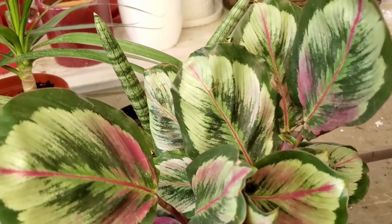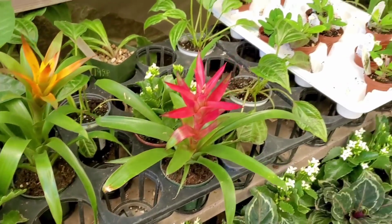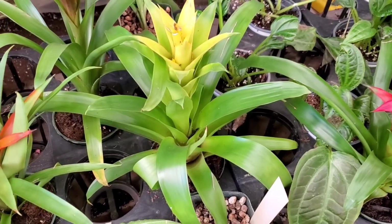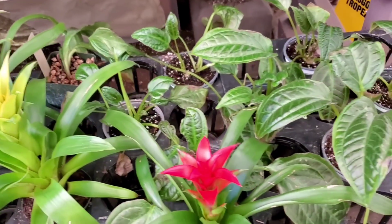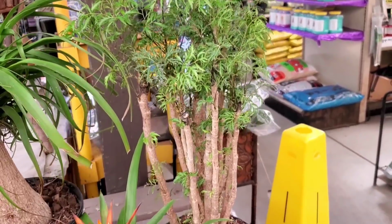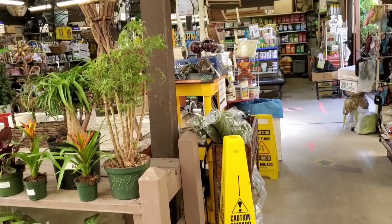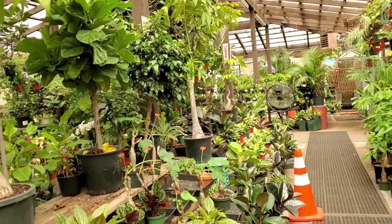Look how pretty this one is. Some Guzmania. It's a Bromeliaceae type. And Aralia for $39.98. Right next to the Aralia, there used to be a huge Ficus religiosa. So someone may have bought that. Good for them.